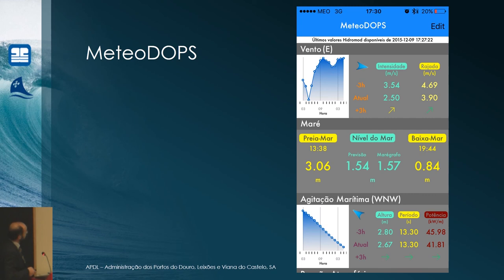And then you have the wave heights, right? What is being measured right now outside in the buoy? You have the period, and you have the power of the wave. Okay, so present time, 3 hours ago, and in 3 hours' time, what will happen? Will it go up, down?